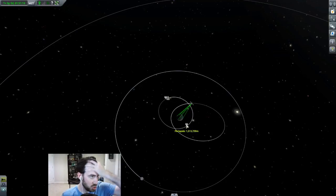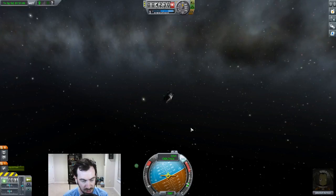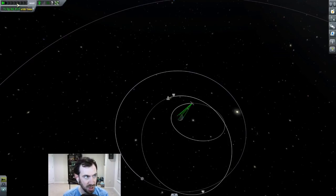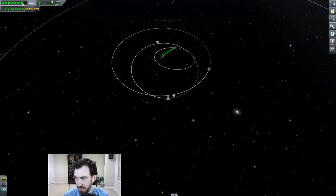Yeah, it's just the big ones are so uneconomical. I just need to get out of atmosphere and then rock a small one. Okay, my impatience is going to... Cut it. Let's see what happens. Not this time.